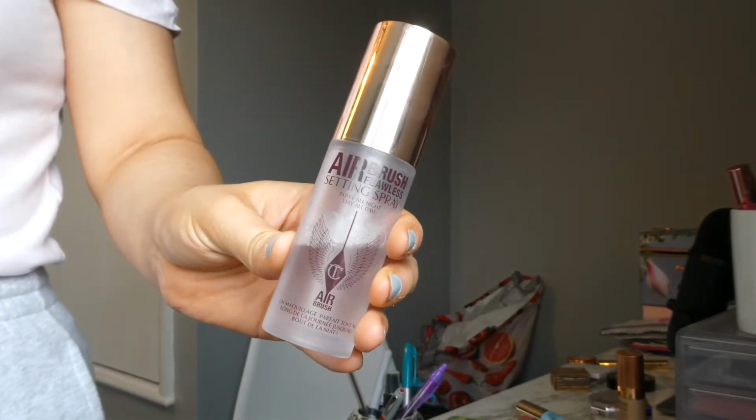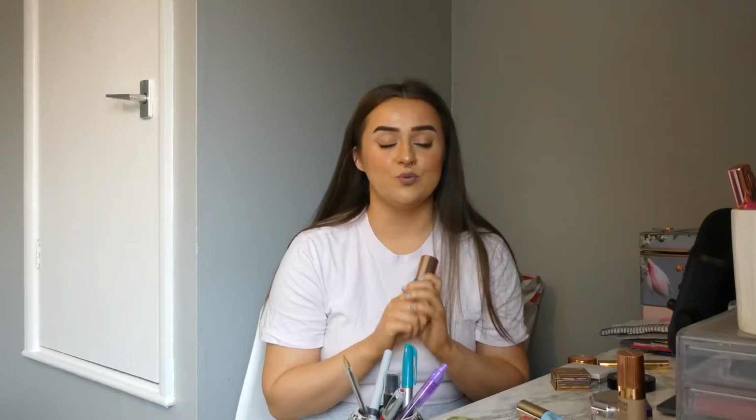This setting spray is amazing. I've not used a setting spray like it. It doesn't make my skin look any more dewy or anything like that, but this locks my makeup down. I've not had a setting spray like it. Quite literally, it feels kind of a little bit sticky. Like, I can't even explain it.